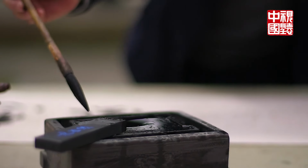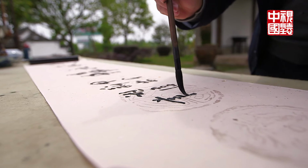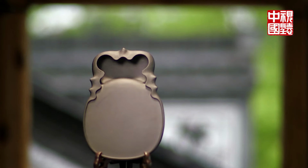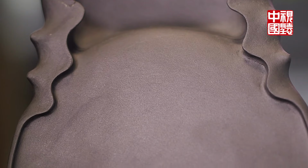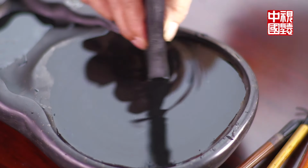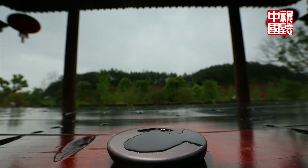When writing and painting, much attention should be paid to inkstone. Xi inkstone has a solid and smooth texture, which won't damage the writing brush. Ink produced by Xi inkstone is also very smooth. The ink in Xi inkstone will neither dry in winter nor decay in summer.